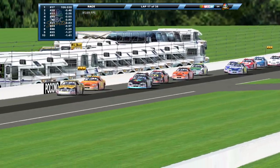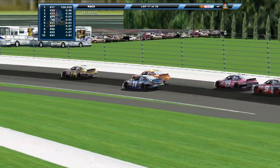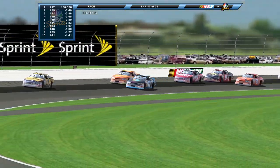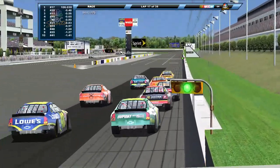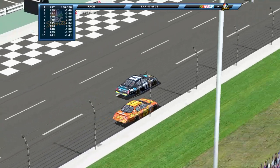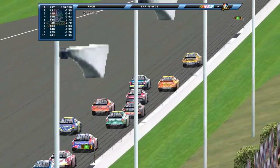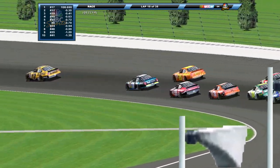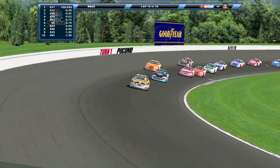Here comes Hamlin. Harvick looking for second. Hamlin's fighting back. He's coming back here at Pocono. But Harvick fighting back up high. He's going to have a run down the front straightaway as he pinched Hamlin down. Hamlin wasn't able to come all the way up to the wall. And that's going to kill his momentum just a little bit. But he's got the inside in turn number one, and that's all he needed.